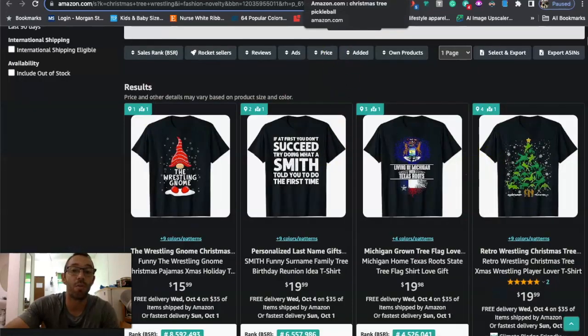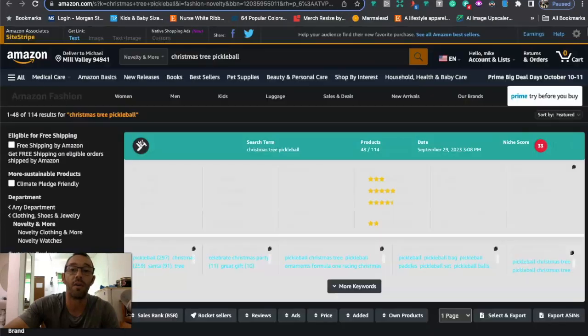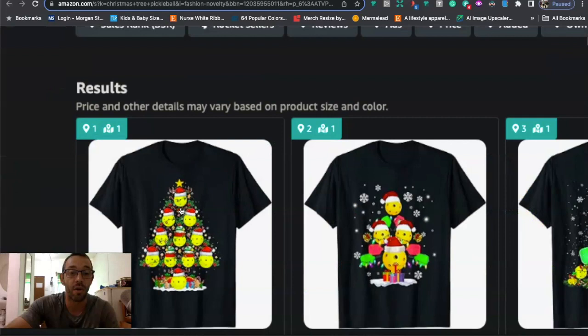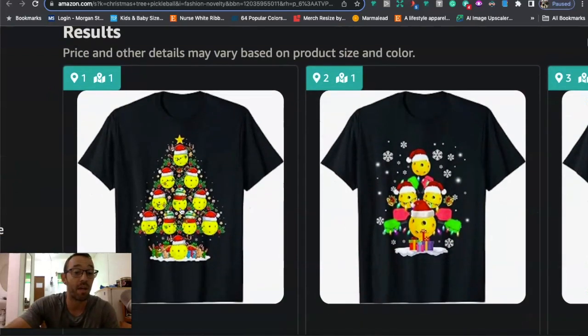Another idea that I saw or researched was Christmas tree pickleball. Pickleball has become very popular in the past few years. It doesn't have to be silhouettes of a sport. You can just take a soccer ball, basketball, football. Now those are probably going to be more competitive, so you want to find something a little less competitive. Tennis is probably going to be a good one, so you can do tennis balls, pickle balls, things like that.